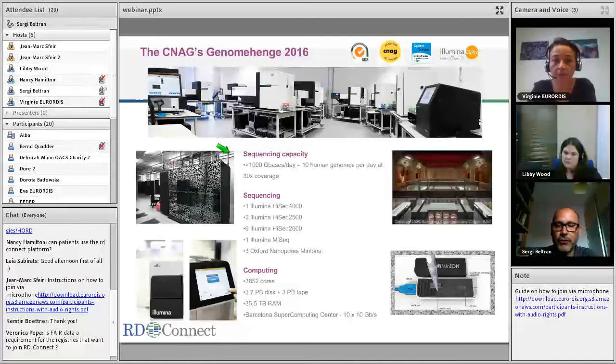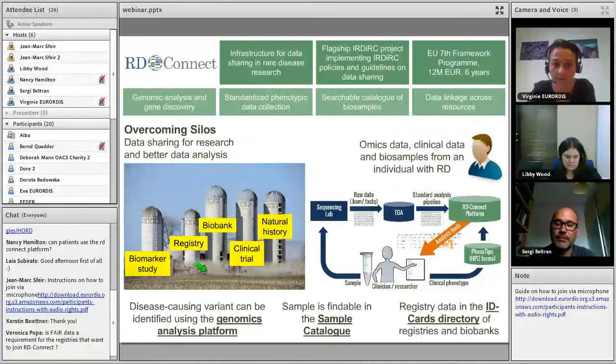So first of all, I wanted to say that I'm from the National Center of Genomic Analysis. That's a center sitting in Barcelona. We do have a lot of sequencing capacity, but also a lot of bioinformatics capacity. And in the project, in RD Connect, we are basically contributing from the bioinformatics part, although, for example, in some cases, we do submit data that we sequence to the system.